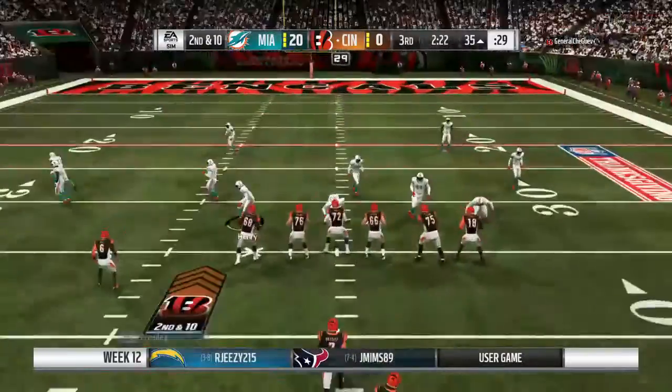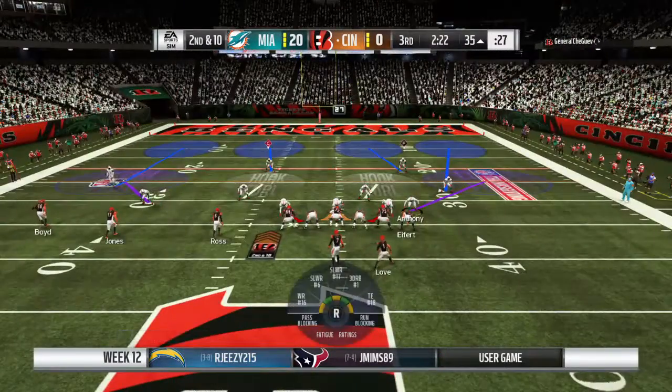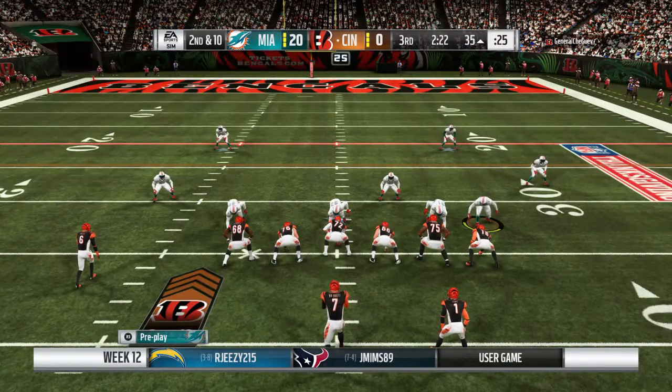Here's 2nd and 10 now from the 35. Flex round! Flex round! Ohio!